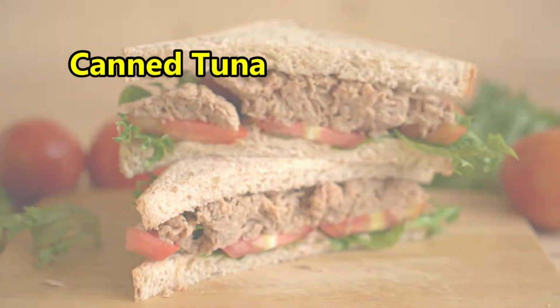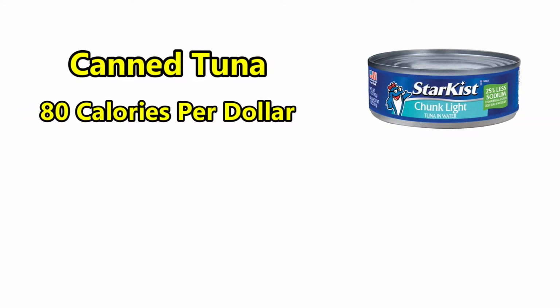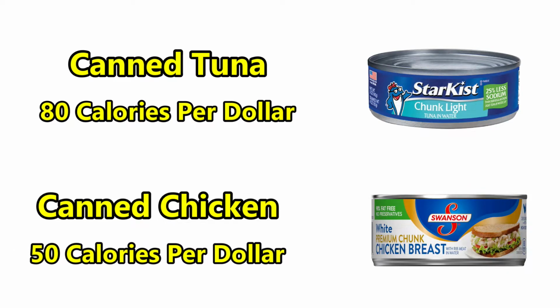Calories per dollar. Canned tuna, 80 calories per dollar. Canned chicken, 50 calories per dollar.